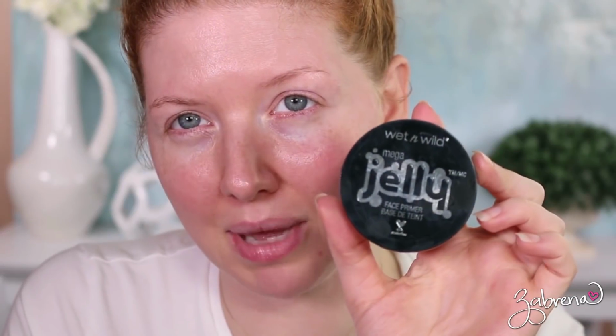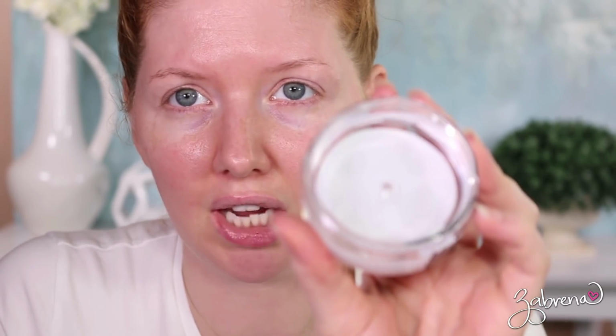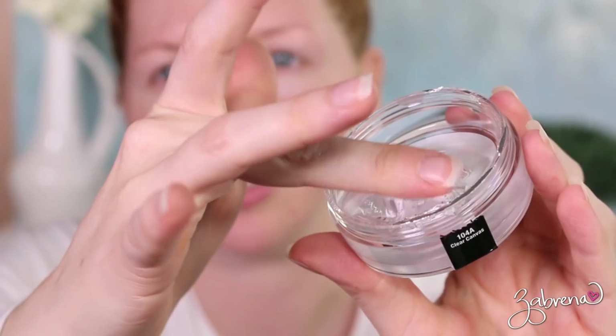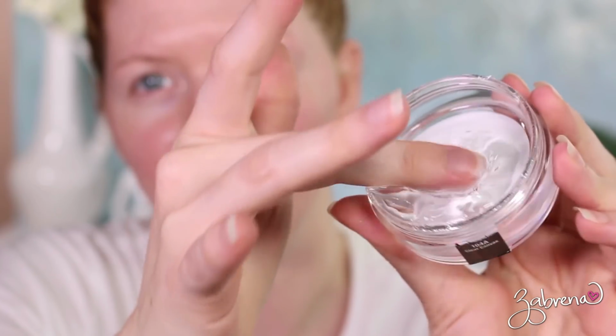So the first one is the Mega Jelly Primer. When you open this, have I taken it apart? No, I haven't even opened it myself yet. I read the description of it when I was in the store, so I had an idea of what to expect, but haven't seen it just yet. So it's a clear jelly. It looks empty, but I promise you there's product in there. You can see it if I go like this. There you go. That's the jelly primer in there.